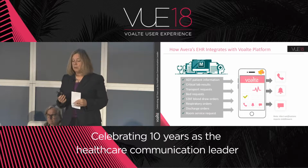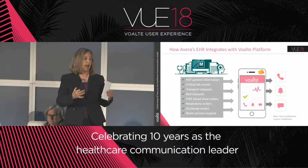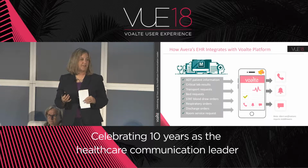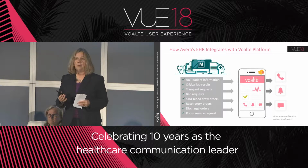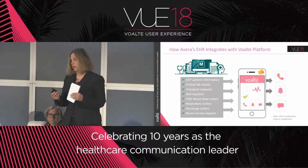And then if there are any particular respiratory or stat orders, those are coming directly to the respiratory therapist that's taking care of that patient group. Again, that's how we can use the patient-centric piece of it as well as the roles and the teams. And then room service requests, this is something we're going to be working on where you can actually have those requests come to our food ambassadors, and those are assigned to every specific area within the hospital.